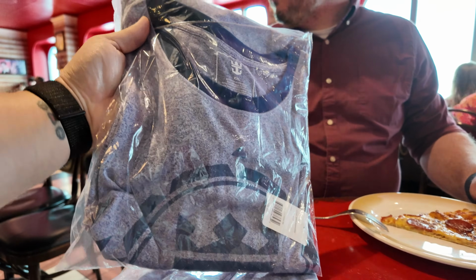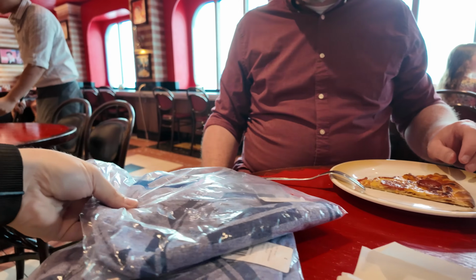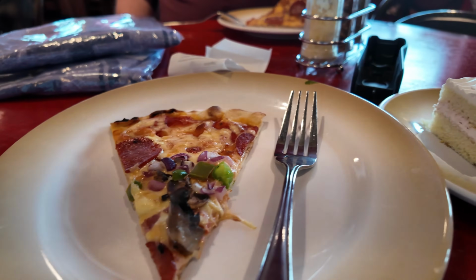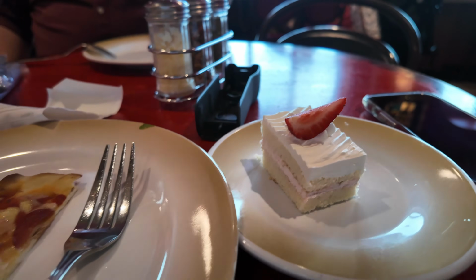We were perusing the shops and they were doing a 50% off sale on t-shirts, so we got a couple of t-shirts and then also popped into Sorrento's, which is the pizza place on the ship, and got a little quick snack, a little pizza and a strawberry shortcake for me before we go to the show.